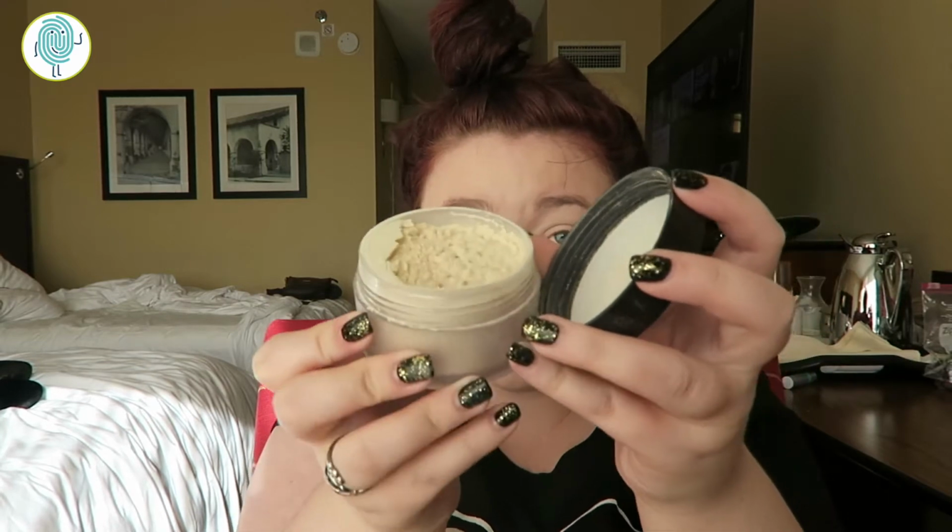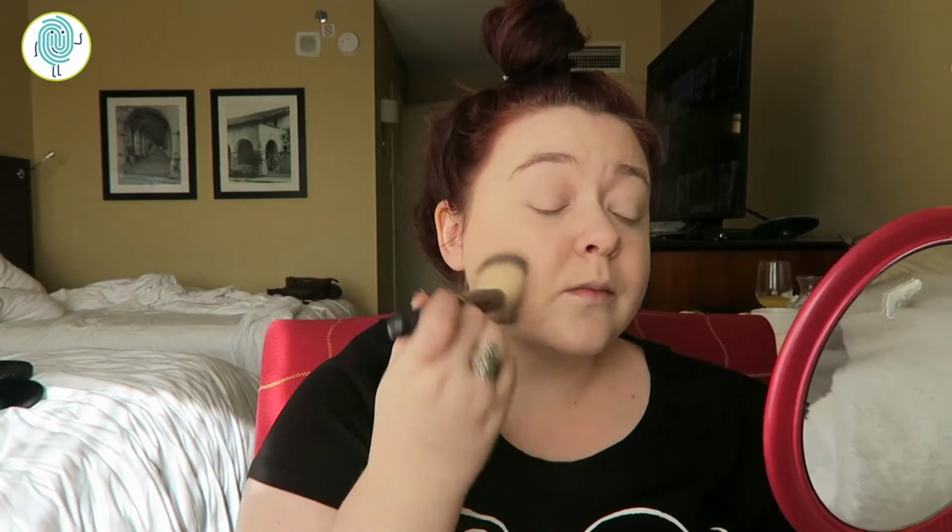To set my foundation and concealer, I'm going to be using a translucent powder. My favorite is by Laura Mercier, and it's just like a loose powder, and I'm just going to take a big fluffy face brush and pop that all over my face. That was way too much.